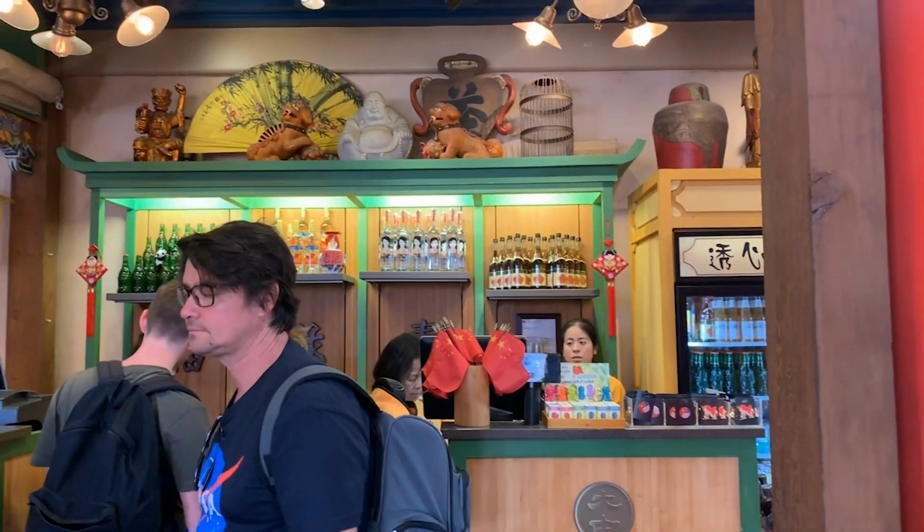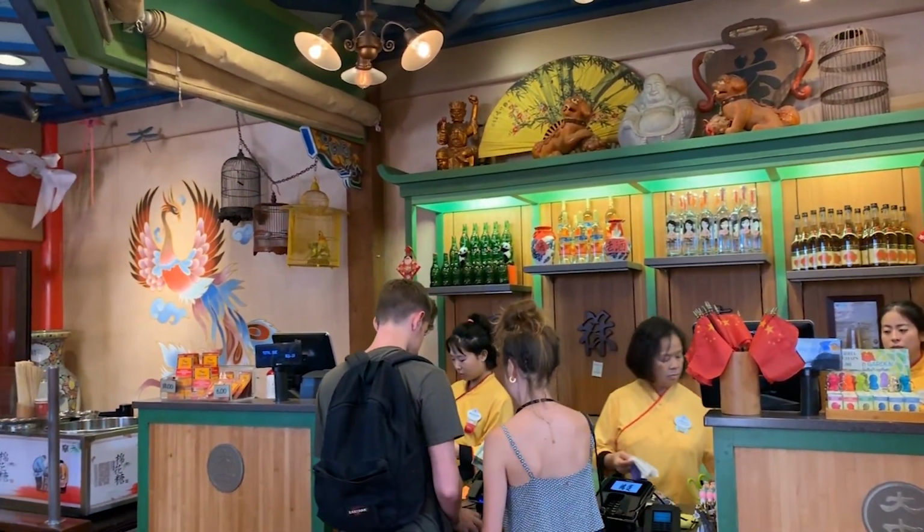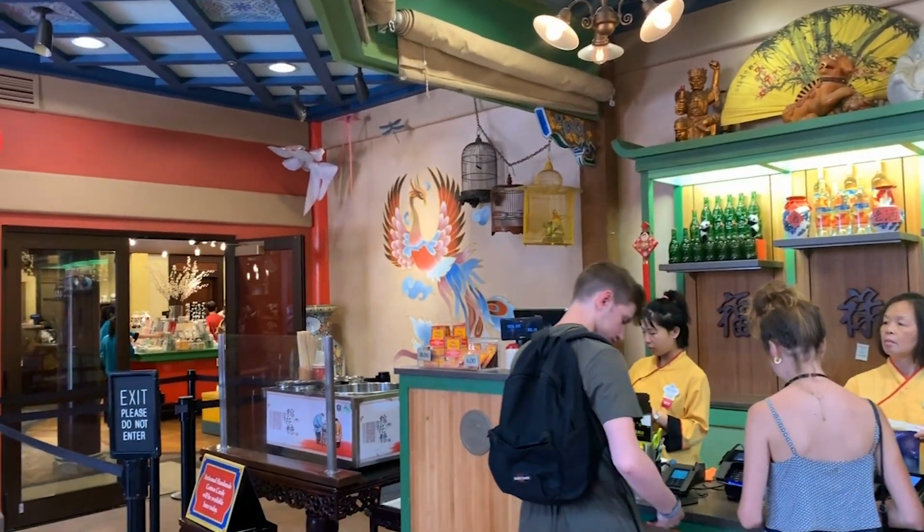You can also buy things by the bottle, but keep in mind, anywhere in World Showcase you buy things by the bottle, they are going to take it from you and send it up to package pickup at the front, so you can't open it while you're wandering the world.